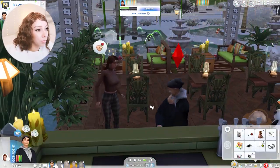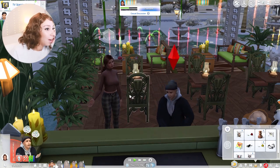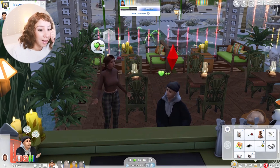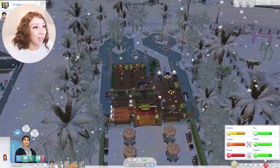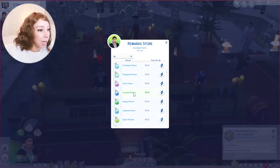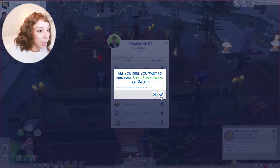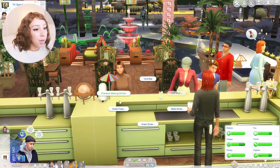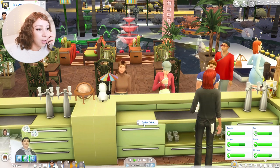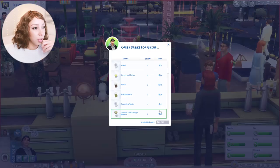Oh my God, they're flirting. I did not tell them to do that. You guys, I swear, I did not tell them to do that. I'm gonna get him to get a sleep replacement just because he's exhausted right now and I really want him to stay up. I wish we could order drinks for the group. Like, I don't understand. Okay, here we go. Order drinks for the group.